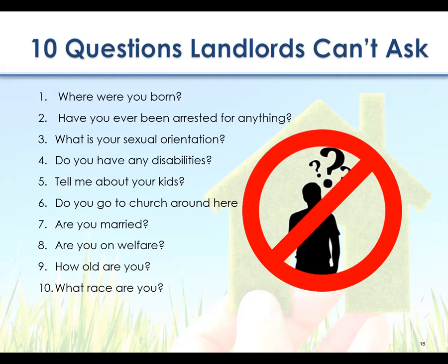Question number 4, do you have any disabilities? Many landlords may be genuinely looking out for you here. They may know that the wheelchair access to the building is very poor, or that it would be tough to navigate for a blind person. That is all well and good, but it's not their concern.